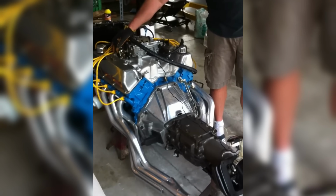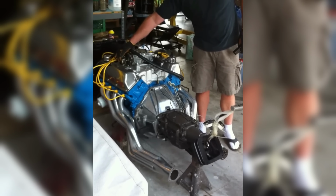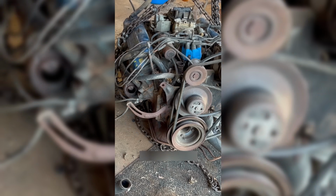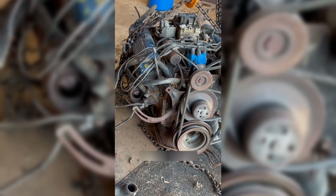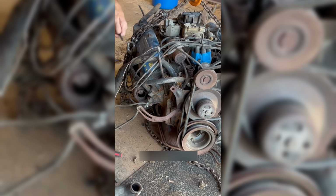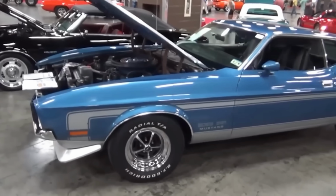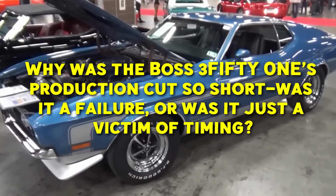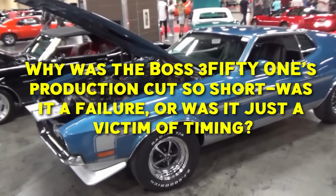Its rarity, combined with the rising costs of owning a muscle car, led to it becoming a highly sought-after collector's item. Over time, the Boss 351 gained legendary status, but its brief production run ensured it would remain a rare and coveted gem in automotive history. Why was the Boss 351's production cut so short? Was it a failure, or was it just a victim of timing?